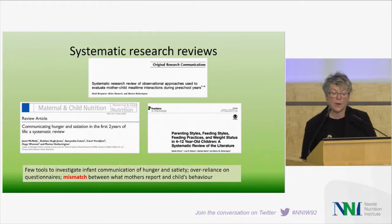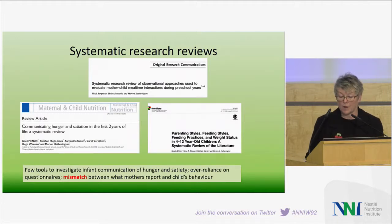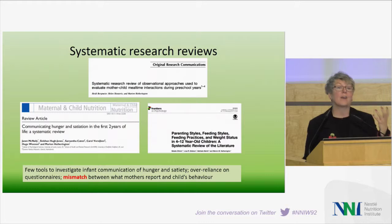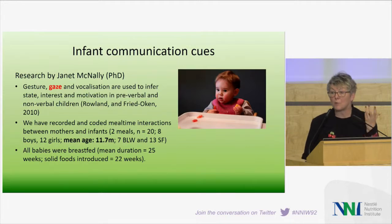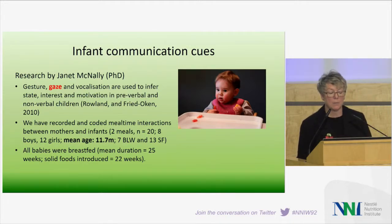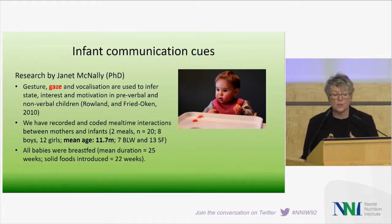And there's not very many out there. There are few tools to investigate infant communication of hunger and satiety. So if we can't recognize it, how do we teach it to the parents? There's also a discrepancy between what mothers report and what we actually see in the laboratory. So one of my PhD students has recently been looking at gaze. So where did the children cast their gaze during a mealtime interaction? So she's looked at gesture, gaze, and vocalization.